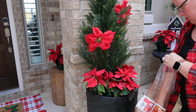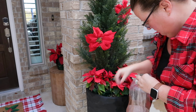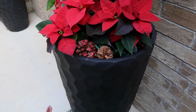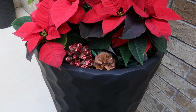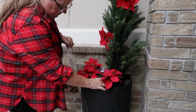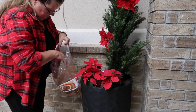I like to add scent. I like to add visual. I like to add sound when I'm decorating. That's why I always have music playing throughout here. That's why I always have that water going. Of course, visual. I like things to be nice and pretty, and then you want that smell. So this is the smell that I have for Christmas this year. Actually, every year I bring this scent out.